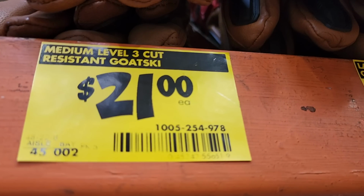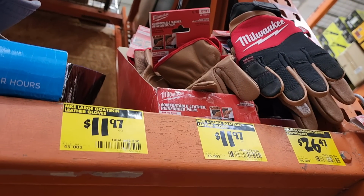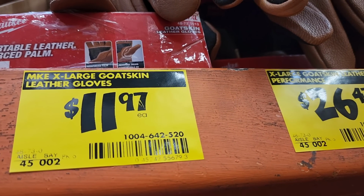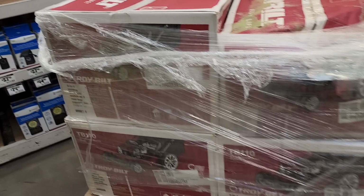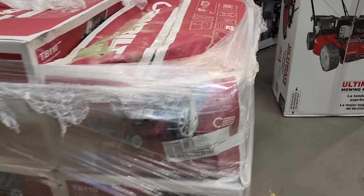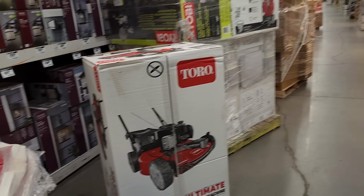You got the Level Cut 3 resistant gloves, goat skin gloves, and then you got some more leather gloves over here for $11.97, and then some nicer ones for $26.47 to the right, extra large. So they still got a lot of gloves left here. And then they just got a fresh shipment in. I was just taking a quick look to see if there were any new tools, but that one seems to be pretty beat up. So that one's going to a discount probably.